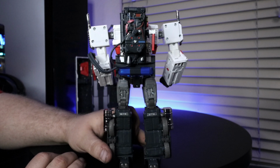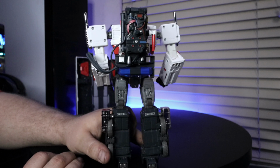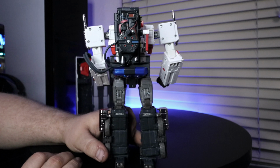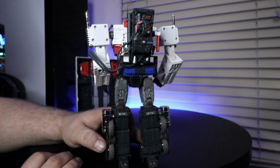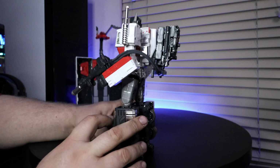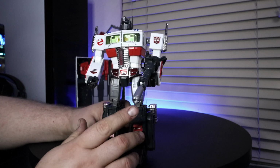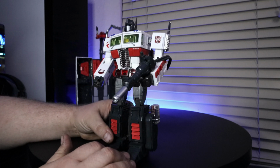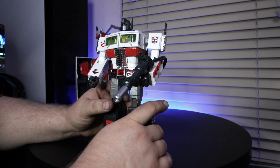So they've done a good job with the wires here. Blue wires, red wires, ribbon cable. I mean, they've done an awesome job on that paint job. I'm very happy with it. I love the hoses going over to Optimus Prime's blaster with the tip of it looking like that of the Ghostbusters. It is very nicely done. I love the paint scheme as well.